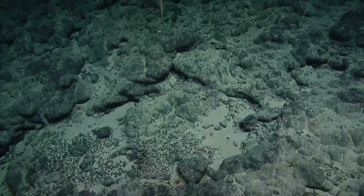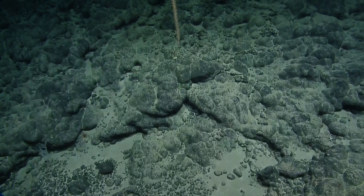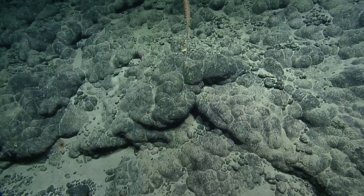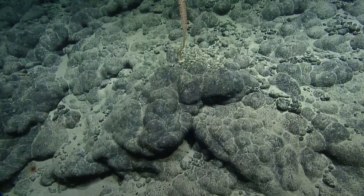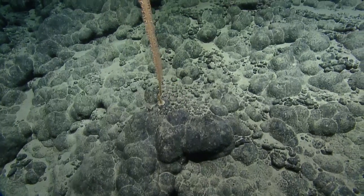So we believe that this seamount, which is an unnamed seamount, can we move 100 meters bearing 350?